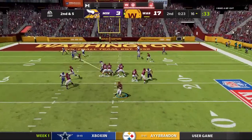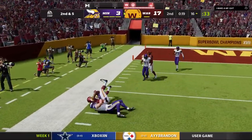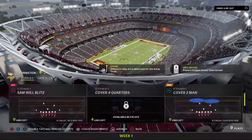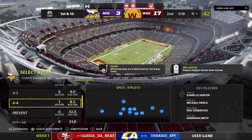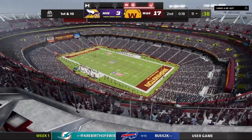They go bootleg. Love. Throw left side complete. That's Thomas. And now Washington going to go ahead and use their final timeout as the clock will stop with 18 seconds to go in the first half.